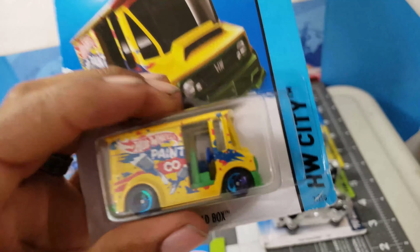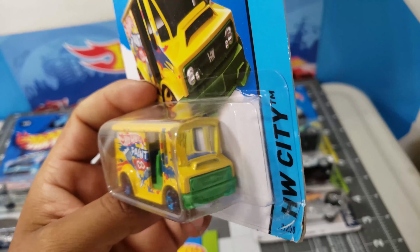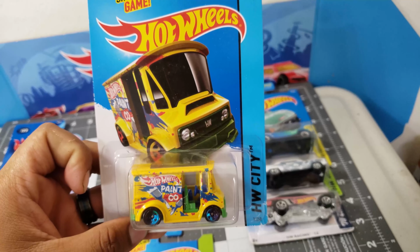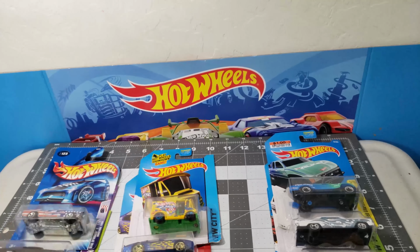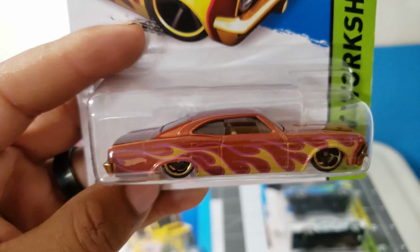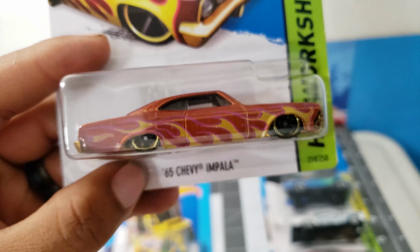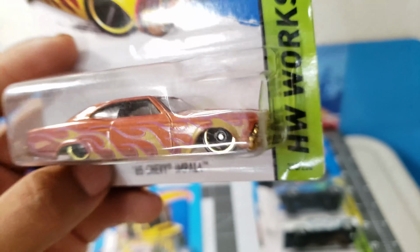Take a look. Also, I got a bread box paint. Very nice bread box, man. Take a look. Hot Wheels City. And also we have the 65 Chevy Impala. Very nice Chevy, man. Take a look at the interior. Tan looking. All those flames, man. This thing is really low. You can tell by the tires. Damn, this thing is amazing, man. Amazing for sure.